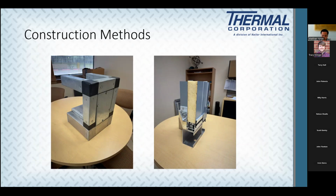This is just a highlight on the many different construction methods. Even with custom manufacturers, most maybe have one or two. And these are just two of our construction methods. Thermal has 6 different frame and panel methods that we can put together to meet different needs. Not shown here, you can do a welded construction.